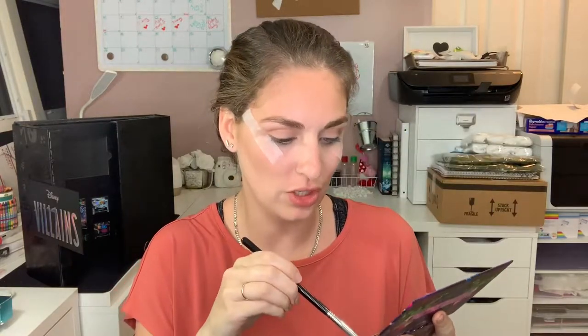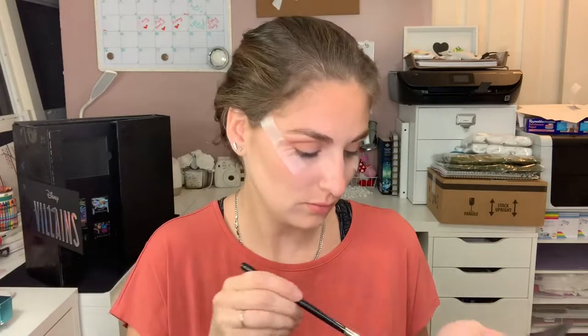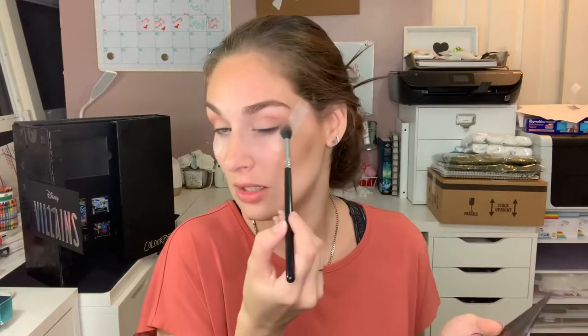Now, using the same brush, I'm gonna go into Devious, the one right next to it. These two colors are just so pretty. Look at that pigmentation. Jesus. Cheese balls. Whoa. Since, as you saw, I left a little space so that these colors could go into my under eye as well, because I'm lazy and I don't feel like doing so much work.